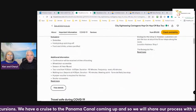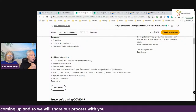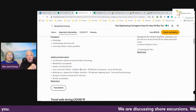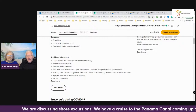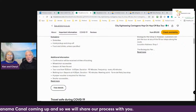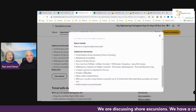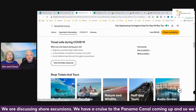Oh, this is the one I want. This one says it's wheelchair accessible. Now that does not necessarily mean that they have a ramp. I think it's going to mean that you can get on and off and transfer to your wheelchair. They have a walking tour that's 90 minutes, but for us, 4 o'clock wouldn't work for the walking tour. But we could get on early and spend the day riding around and getting on and off, seeing what we want to see. So that is a possibility. Okay, so anyway, it gives you the details on it.